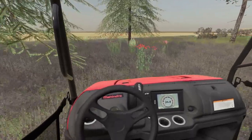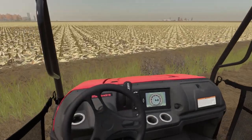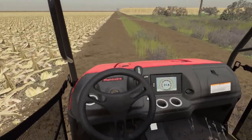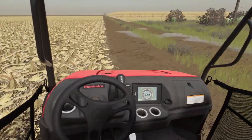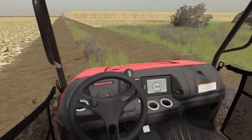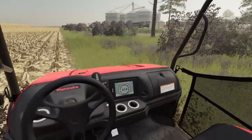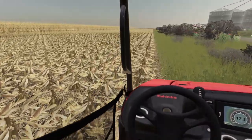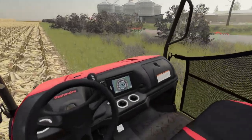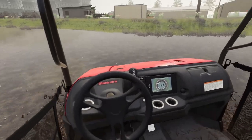I'll tell you what, let's take a look out here. See how muddy it is still. Oh yeah. Yep, got quite a bit of mud here. Don't know if we're going to be able to get in the field today. If the clouds would break, we definitely would. But in the meantime, while we're here, let's play.